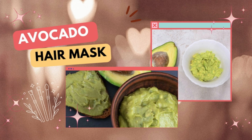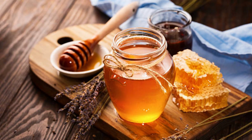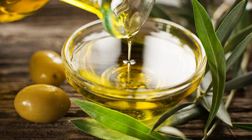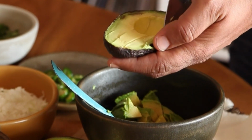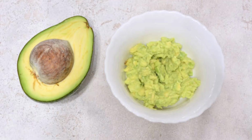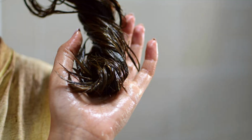Avocado hair mask. Ingredients: 1 ripe avocado, 1 tablespoon honey, 1 tablespoon olive oil. Method: mash the avocado and mix it with honey and olive oil until you get a smooth paste. Apply this mask to your hair, focusing on the ends. Leave it on for 30 minutes, then rinse with lukewarm water.